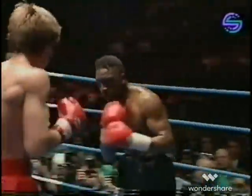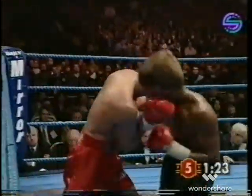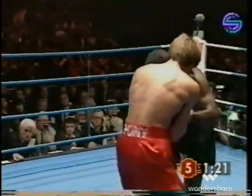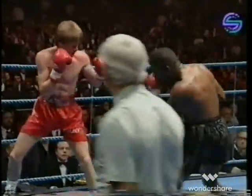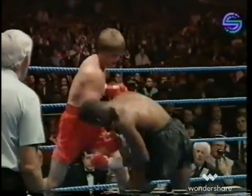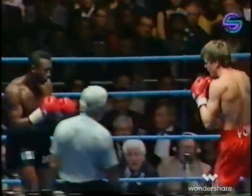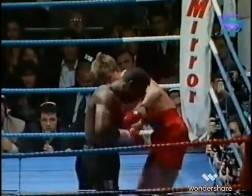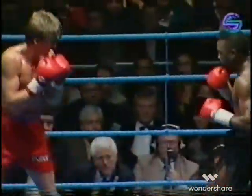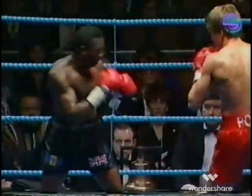Oh, good work on the inside from Benn. Now this is the Dark Destroyer of old, pouring forward against his Welsh challenger. Yeah, he's beginning to become more of a thinking fighter. He's coming forward, but he's doing it with a bit more tact. He's using his upper body movement, moving from side to side, but still as aggressive and dangerous as ever. Obviously working with Jimmy Tibbs has done an awful lot of good.